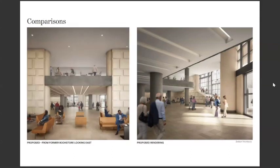Here on the left is another proposed view. Now we're all the way to the west in the former bookstore, looking back east toward the stair. And note the proposed use of rustication here as well on the double-story columns to make reference to the existing stairwell.